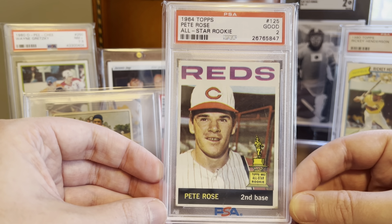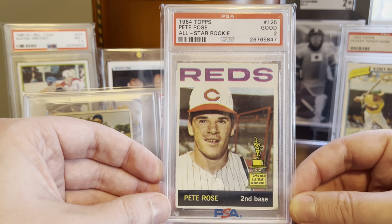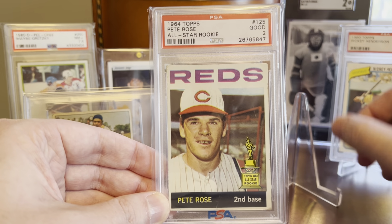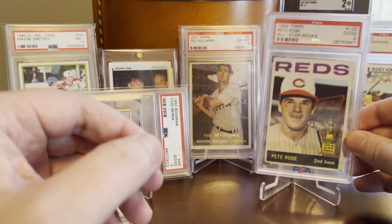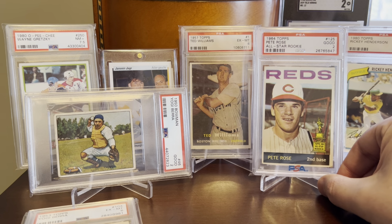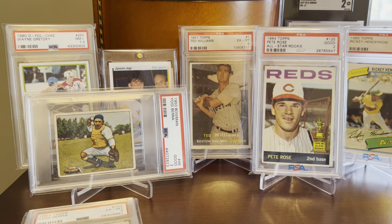And I bought this a long while back when the hobby was much different than it is now, and paid $26 for a second year slabbed Pete Rose. I know it's a two, but I think it looks really nice. I'm more than happy with that. I like this card enough that if I saw the right copy someday in the future at the right price, I wouldn't rule out potentially upgrading it. But for now, I'm just grateful to have that card at all in any condition.